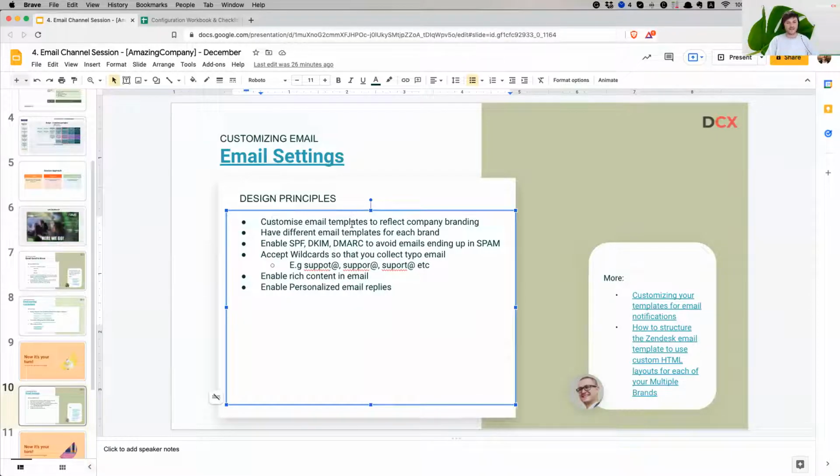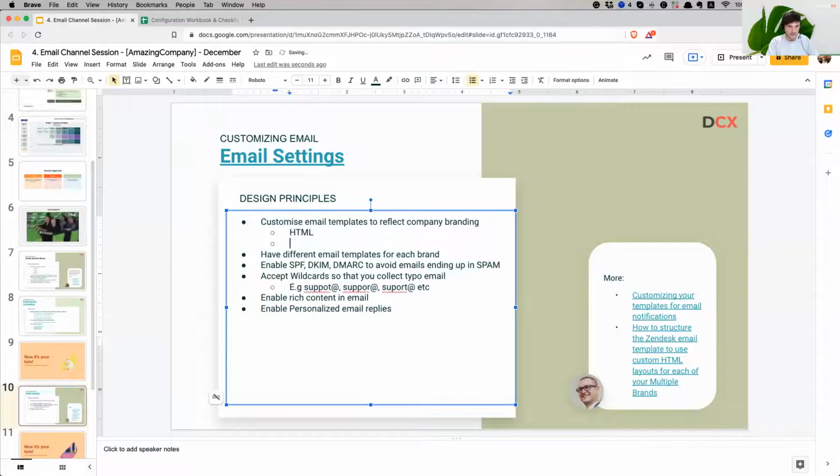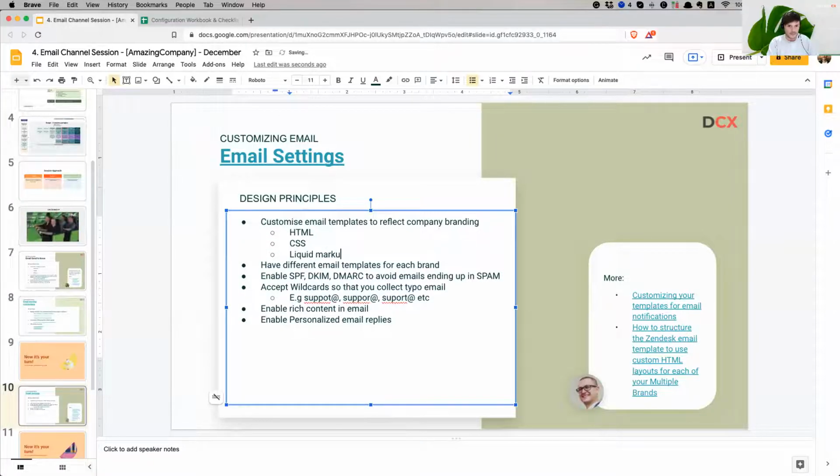And you want to customize that. You can do that with HTML, CSS. You can use a little bit of JavaScript as well, but not so much. HTML, CSS, that's your tool, and you can also use liquid markup. I will talk about that in a second. Let me think about adding these here: HTML, CSS, and liquid markup. So what is liquid markup? Liquid markup is a programming language that has been developed by Shopify, and it works very well in Zendesk. It's just like Facebook invented their own React, I hope that's correct, and Google created their own programming language, like Go and others.